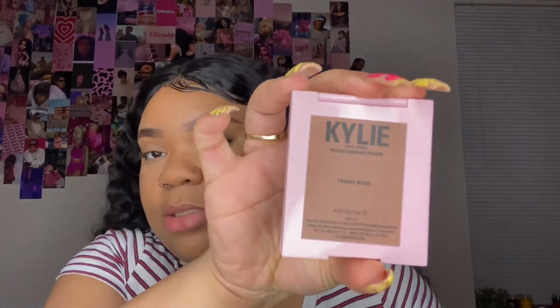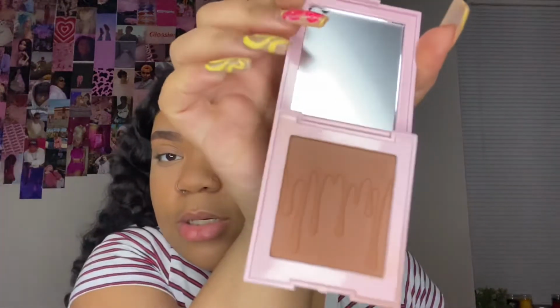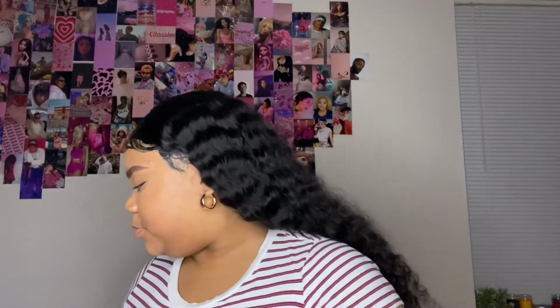So this is, I think she calls it the Kai bronzer. And this is the Pressed Bronzing Powder in Tawny Mami. Looks like that. And the color is so, so pretty. It's such a pretty color. It's just like that. I really love the packaging as well.